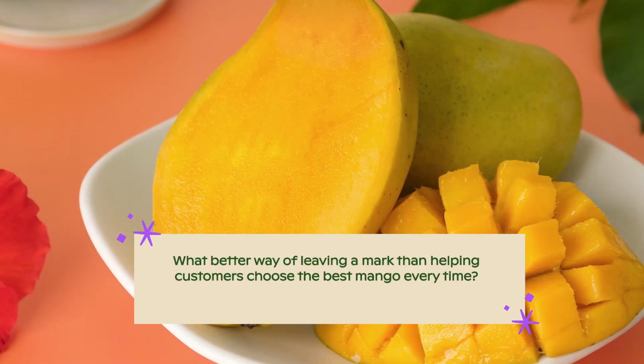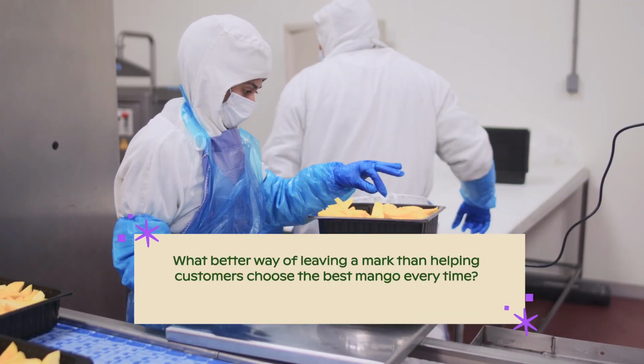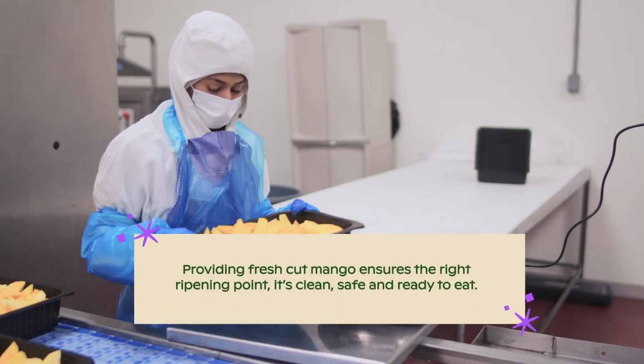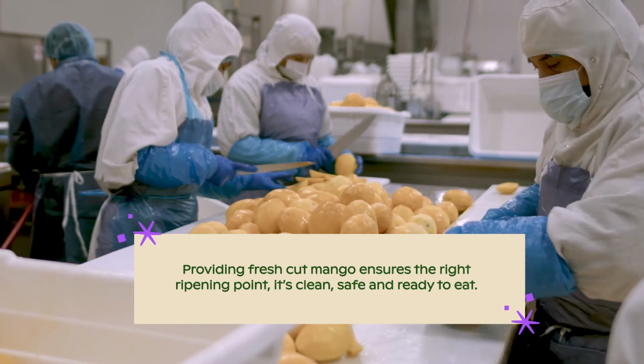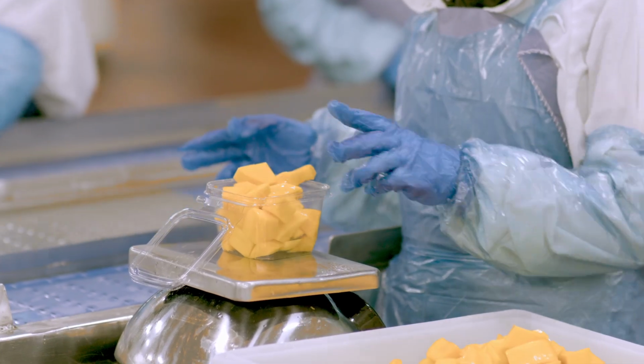And what better way of leaving a mark than helping customers choose the best mango every time? Better than that, providing fresh-cut mango ensures the right ripening point. It's clean, safe, and ready to eat. Let's keep providing the best mango experience all year long.